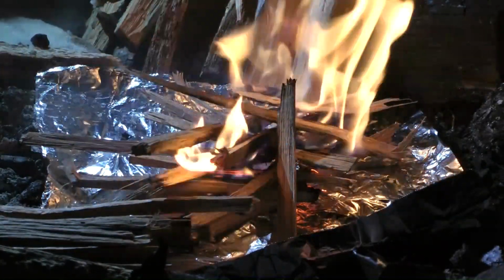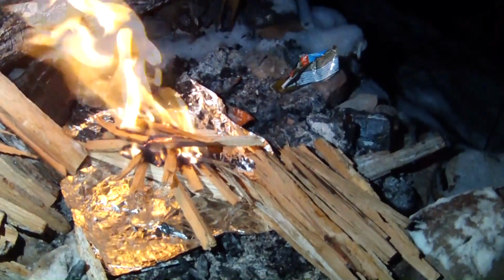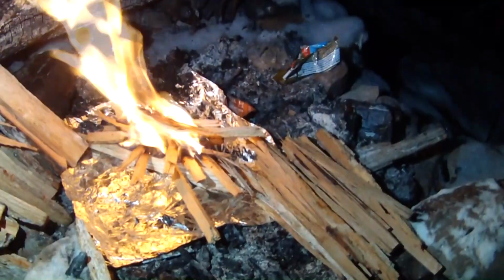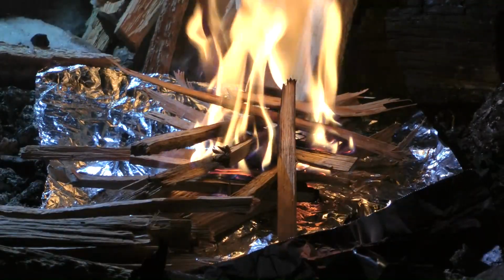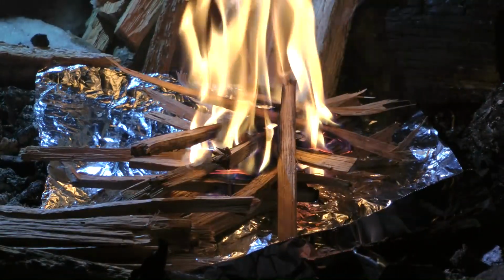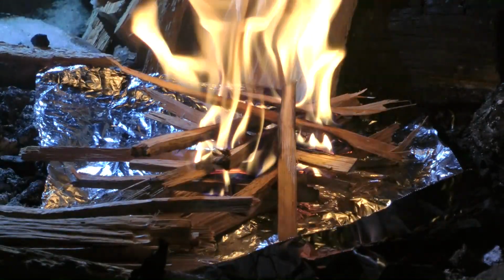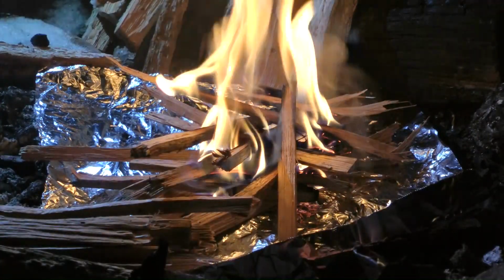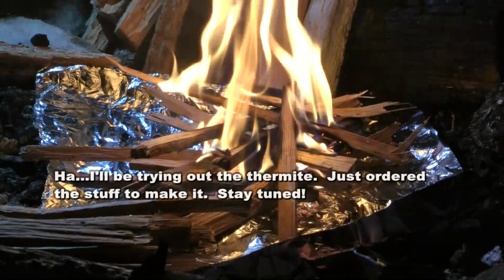How about like a tuna fish can filled with thermite? That's not a bad idea. I guess people do that. I mean, yeah, like a tuna can packed with thermite, and then a fuse. And when you really don't want to mess around, you just pull that out.